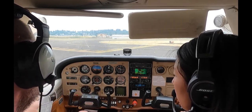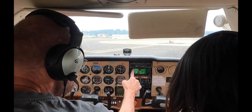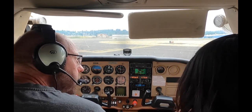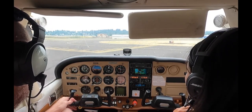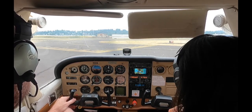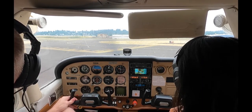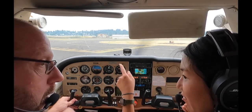All right. Okay, good. Let's switch to tower. So we can see the wind's coming a little bit from our left. Not bad. Okay. Troutdale Tower, Cessna 172, Mike Romeo, ready for takeoff. Pattern work. 172, Mike Romeo, Troutdale Tower, runway 25, clear for takeoff. Make left traffic. Runway 25, cleared for takeoff. Right traffic, Cessna 2, Mike Romeo. Left traffic, excuse me.